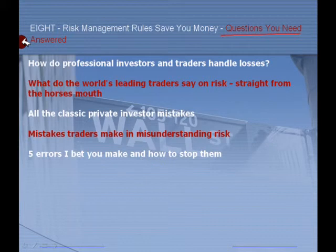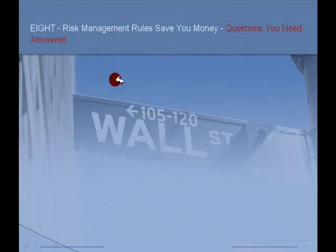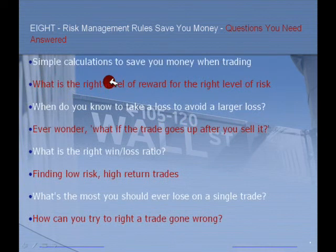Well, what are the kind of questions you need answered if you're looking at risk management rules? Several. How do professional investors handle losses? What do the world's leading traders say about risk? What are the classic private investor mistakes in this? And I give about 5 errors which I bet private investors make when they're looking at risk management. But there are other questions we need answered as well. Simple calculations to save us money when we're trading.